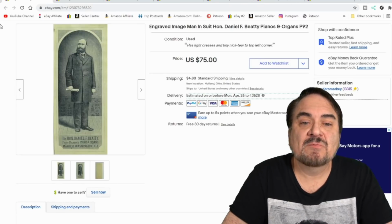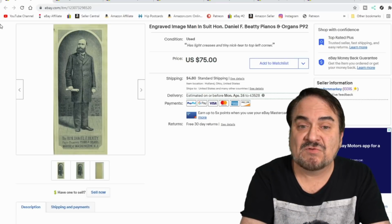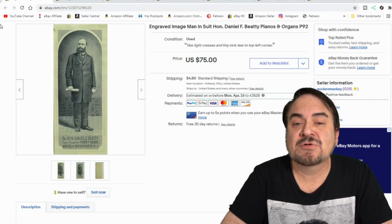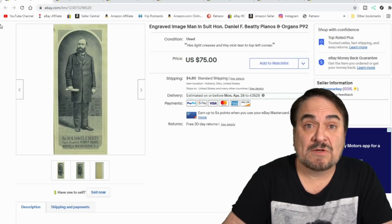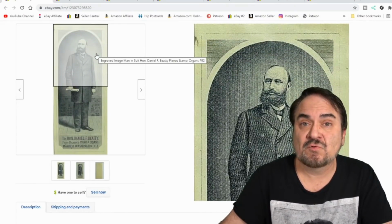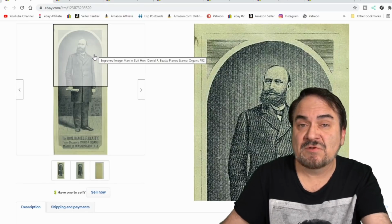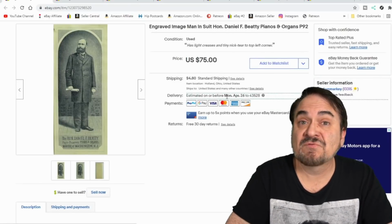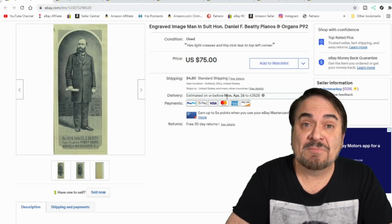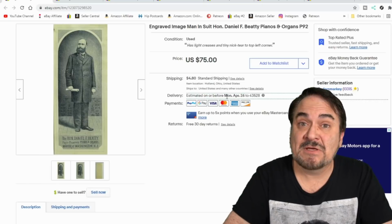Here's an interesting item. This is just an engraved piece of paper. Maybe it's a trade card. Maybe it's a cutout. I am not even 100% sure, but it's from Beatty Pianos in Oregon. It's a very well-known company. It is in original engraving. So this was printed off a steel or copper plate and pressed into the paper as you see it here. Now, I took $54 for this plus shipping. This was an offer sent to a watcher, and they purchased it immediately.